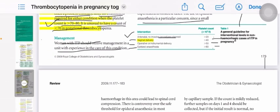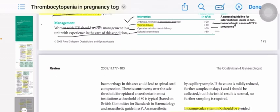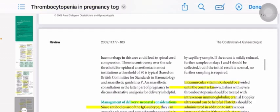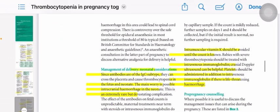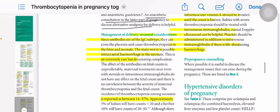Antenatally, usually in the first trimester it should be more than 20, and in the second trimester at least more than 50. For vaginal delivery, the platelet count should be at least 40, for operative instrumental delivery more than 50, and for epidural more than 80. There is controversy on the safe threshold for epidural anesthesia. In most institutions, a threshold of 80 is typical. An anesthetist consultation in the later part of the pregnancy to discuss alternative analgesia is helpful.